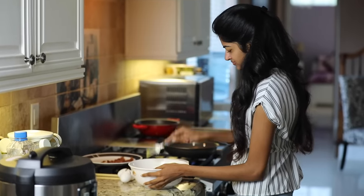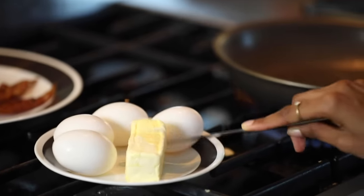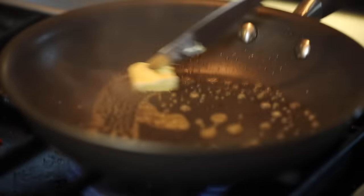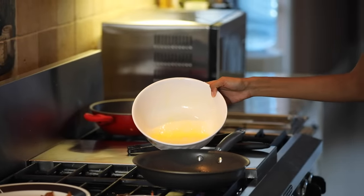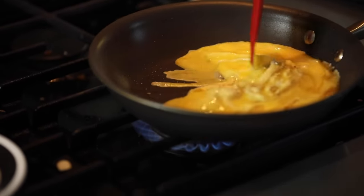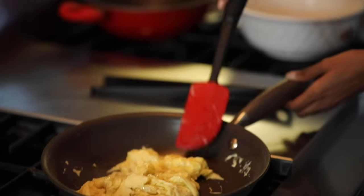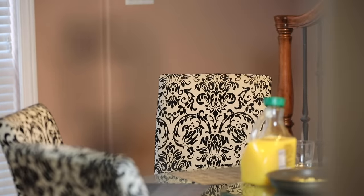These are just some actions I do to seem like a professional chef. I add a tablespoon of butter into the same skillet, which is on medium heat. Then I pour the eggs into the skillet. I wait a few seconds, then stir it until it's nicely scrambled. That's it! Breakfast is ready.